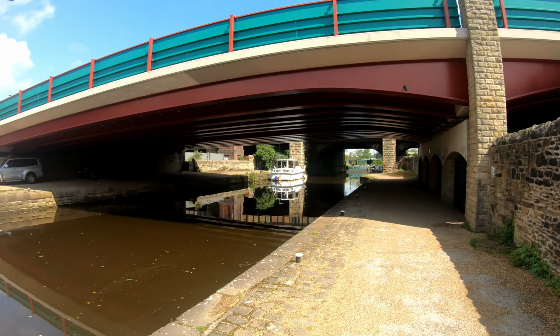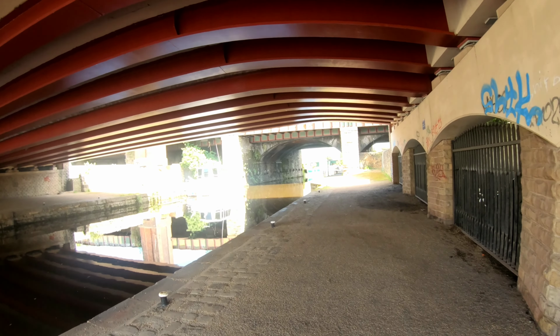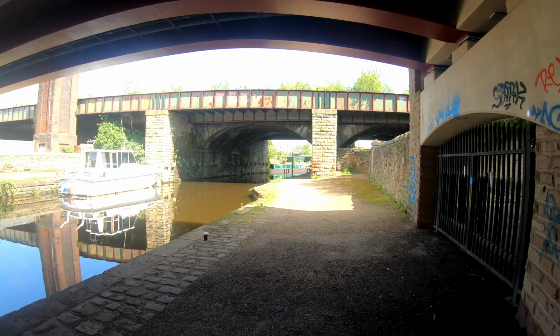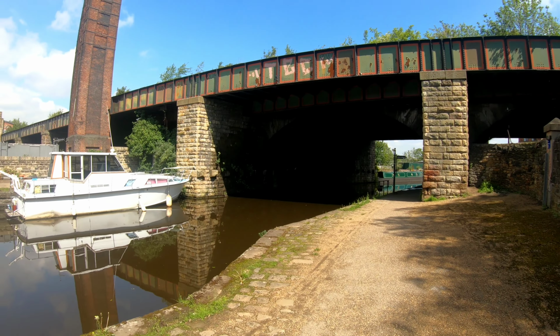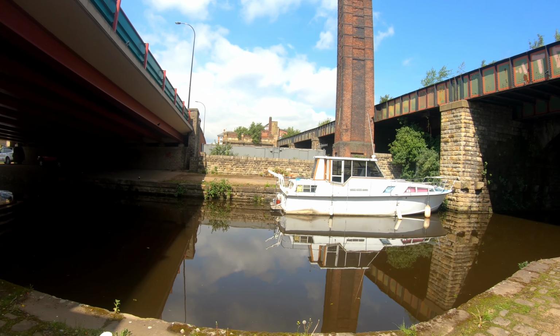So we're just going under Derek Dooley Way. So that's the main road out of Sheffield. And the next bridge that we come to was the old Manchester, Sheffield and Lincolnshire Railway. It was also known as the Great Central Railway. And just about 100 yards up there, in fact, you can see the end of what used to be the Victoria Railway Station.